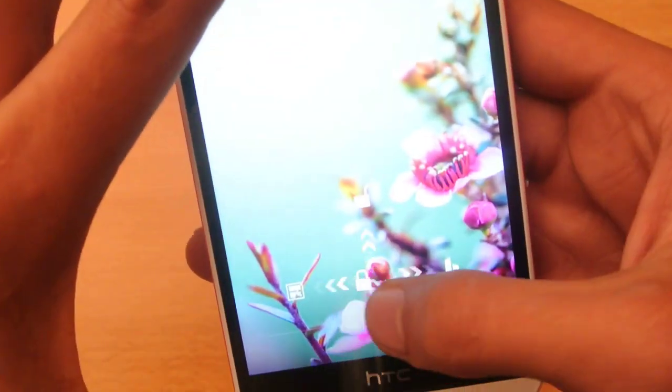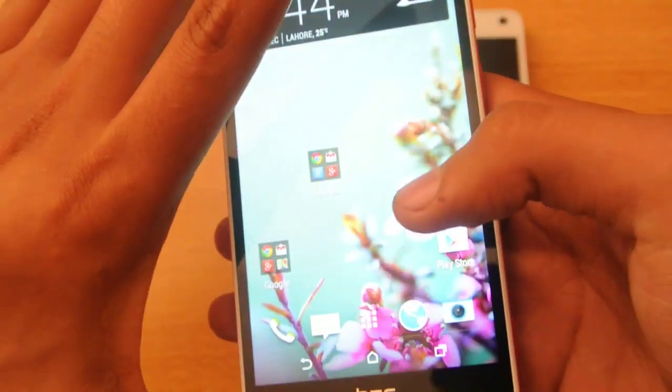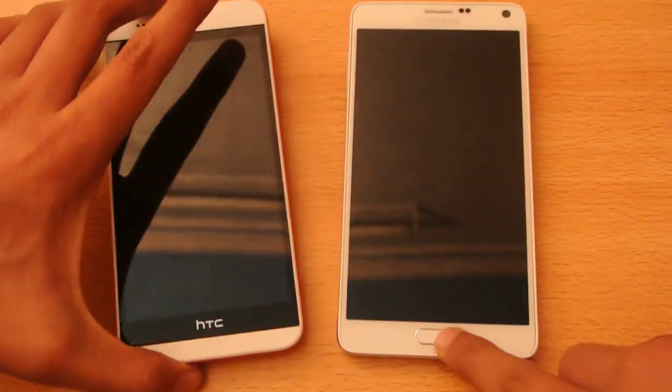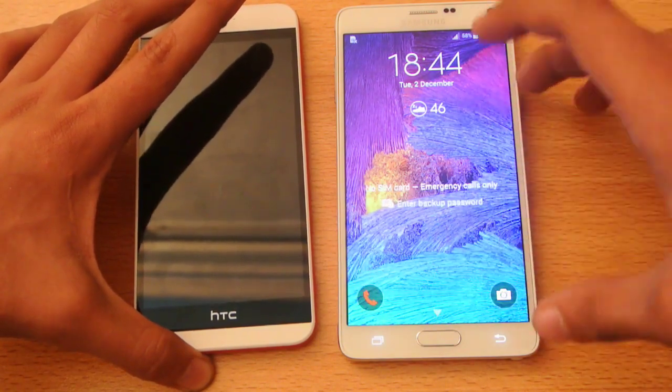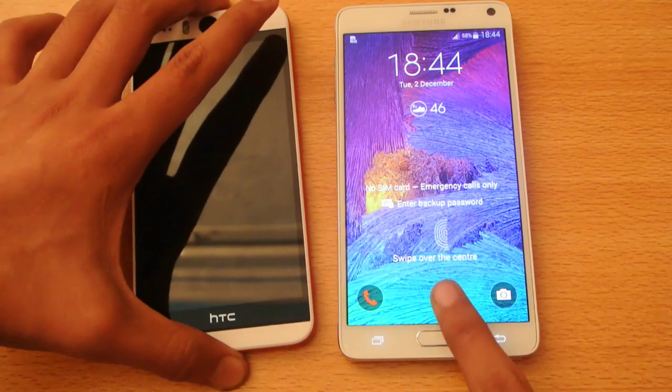Then also you can go here to open up the news feed, or HTC's BlinkFeed. Then here on the Note 4, you can open up the dialer or the camera. Those are the only two options we have. Then you can also unlock the device like this. So it works very great.